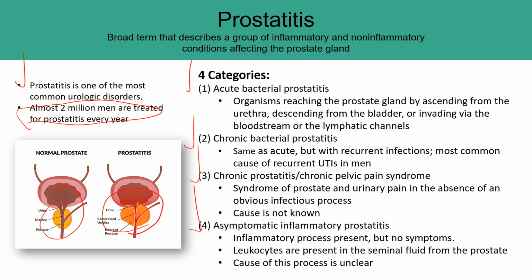So the male comes in and says, I have a lot of pain when I urinate, or maybe a lot of those lower urinary tract symptoms, but they can't find any infectious process. So they're just going to say this is chronic prostatitis, chronic pelvic pain syndrome. They can't figure it out. Then we have asymptomatic inflammatory prostatitis. This is when there is an inflammatory process present, but there are no symptoms. They're going to find white blood cells in seminal fluid. That's obviously coming from the prostate, but it's not really known what's going on here.